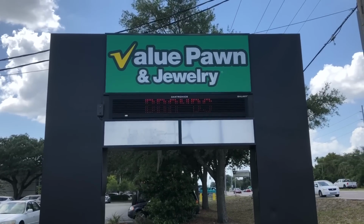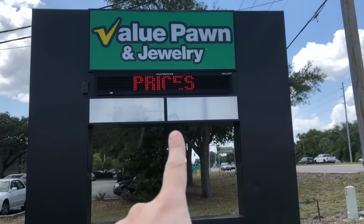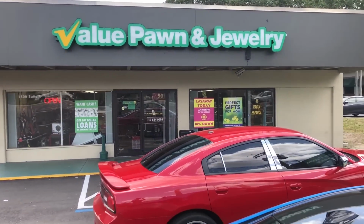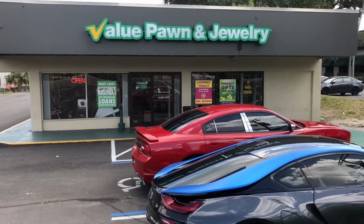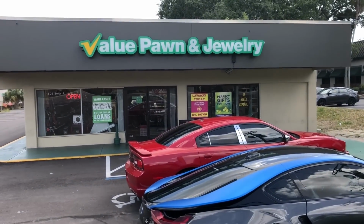All right, number 3 is pawn shops. Now this one happens to be Value Pawn and Jewelry. This is a corporate store. I'll show it to you guys right here. Let me back up and show you what the store actually looks like. So there you go, Value Pawn. It's not all that big, but it is a corporate pawn shop.